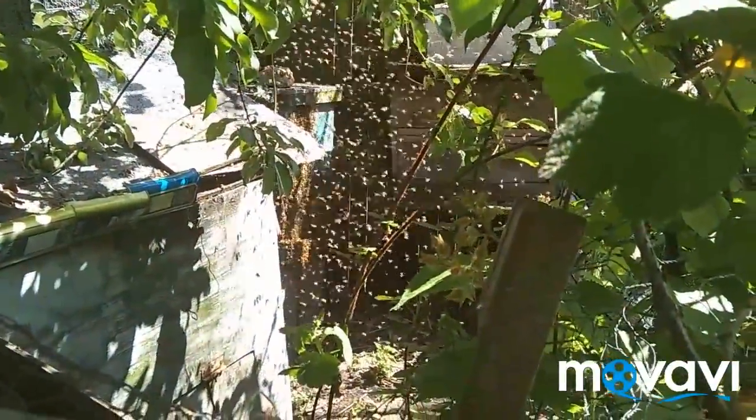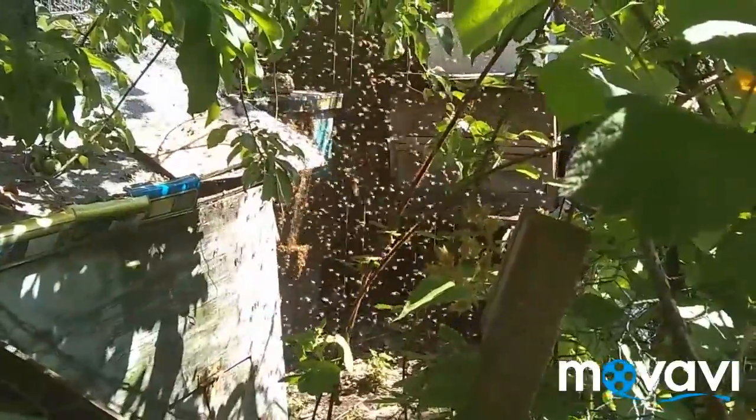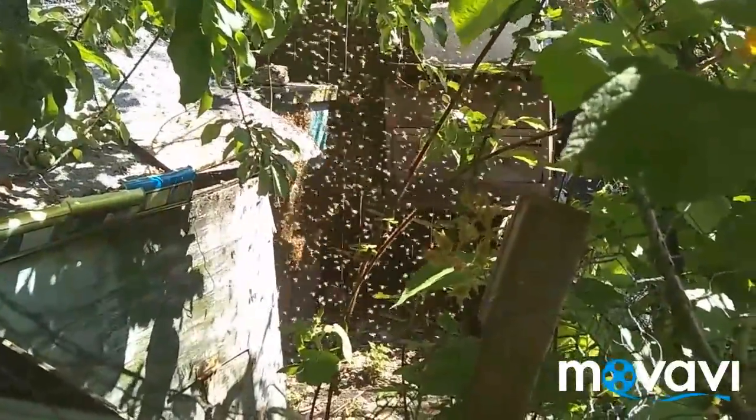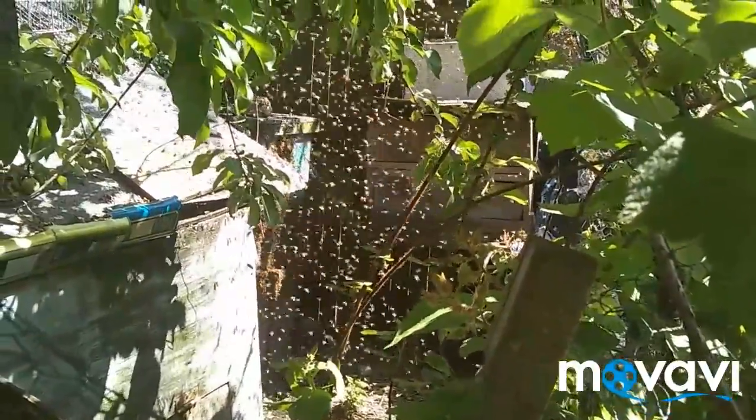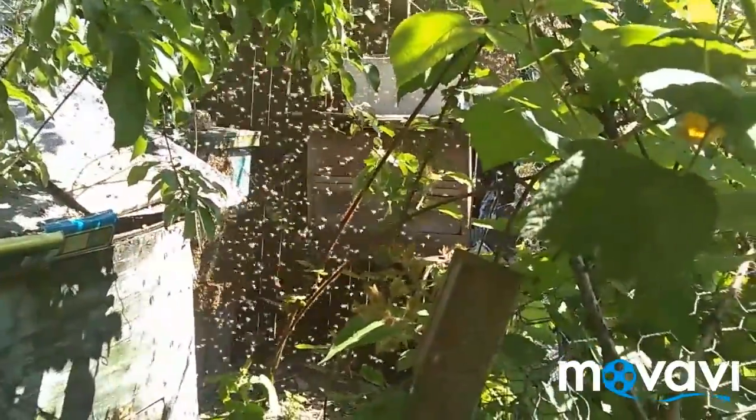Woohoo! So yeah, I think that they liked it. I think the scout bees liked the hive, they called their friends, and now everybody's coming.